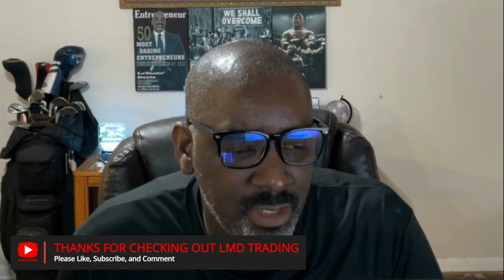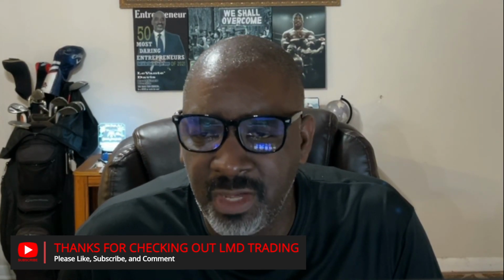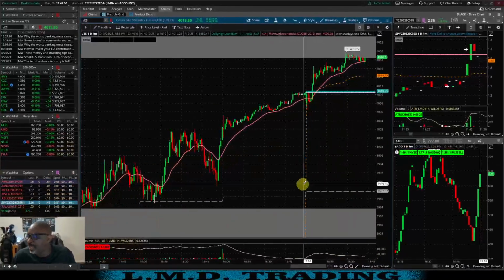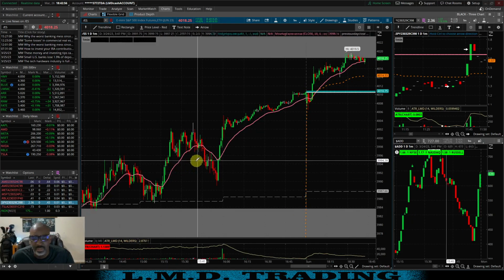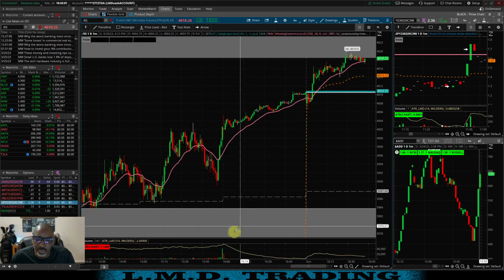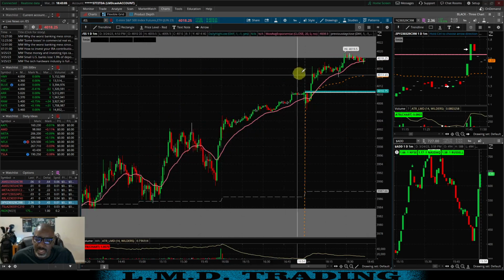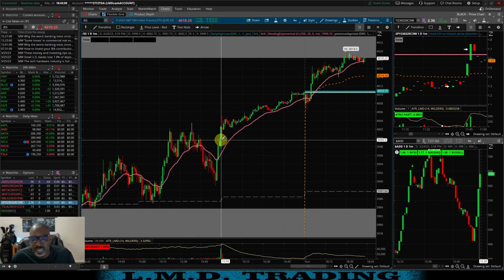I'm going to come back and take a peek at the ES real quick. I want to see if it's failing that area. I'm bringing the charts back real quick. So this is the 1 minute chart. Look at what it's doing. That's why it's important to mark your charts up so that you know where these key levels are at. These are the zones that I talk about. These are the zones.